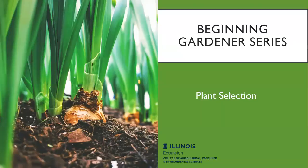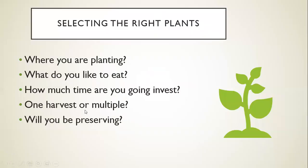All right, so we're just going to jump right into it. Whenever we think about plant selection, there are several different things that can go into that consideration. When we think about what plants we are going to choose, you might want to think about where you're planting. If we're planting in an area that has full sun exposure, like we talked about last Tuesday, 8 to 10 hours, you can plant pretty much anything that's vegetable crop related: tomatoes, cucumbers, any of your squashes, peppers. They'll all do well in full sun.